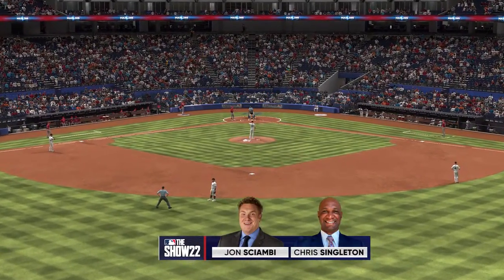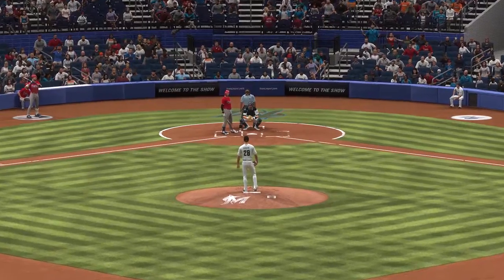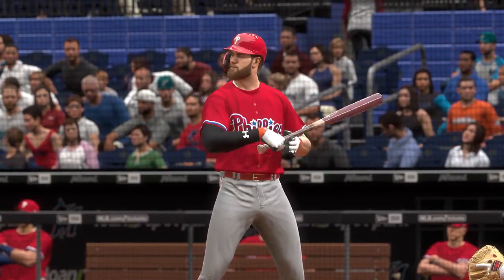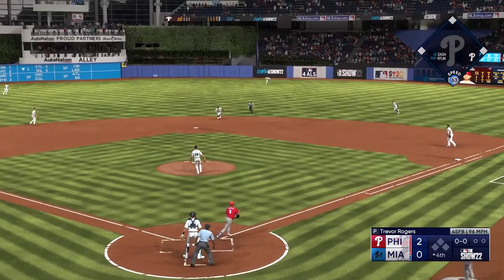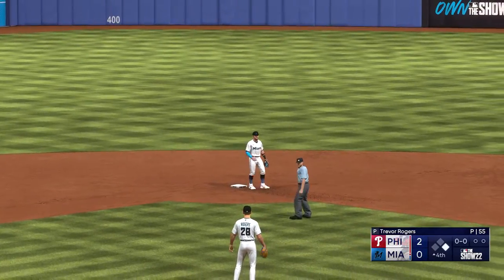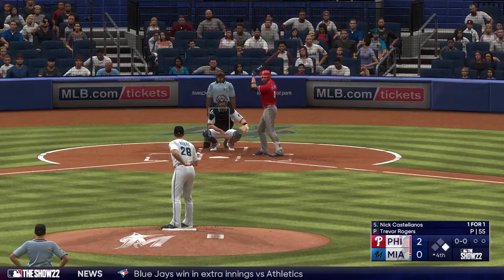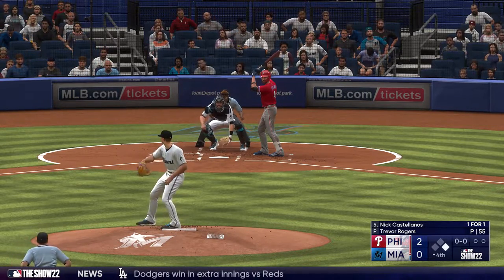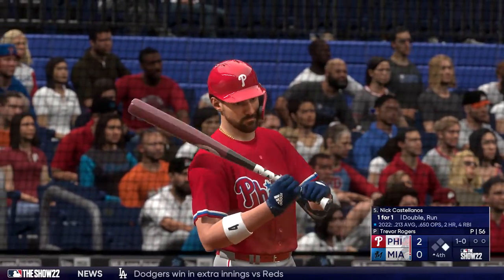Back here at the ballpark, John Sciambi with Chris Singleton, set to lead off the fourth, Bryce Harper. Number three, Bryce Harper. The pitch. And a base hit into right center field. Now batting, the right fielder, Nick Castellanos, who doubled his first time up. First pitch doesn't find the zone. Count 1-0.